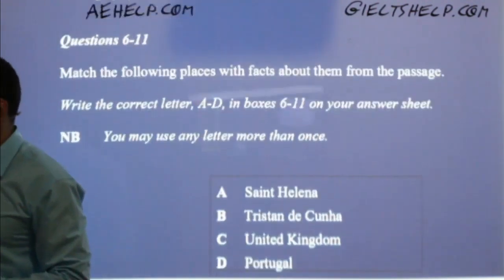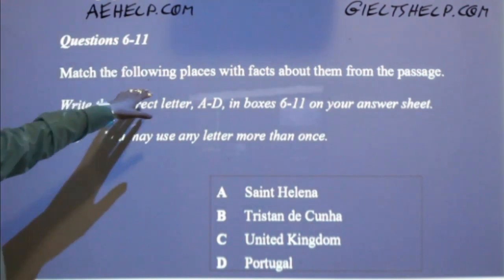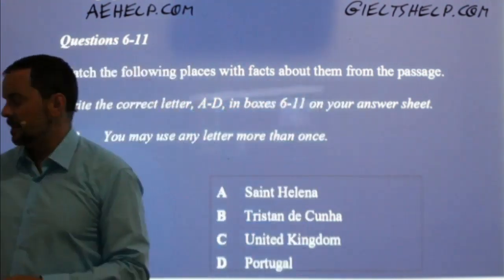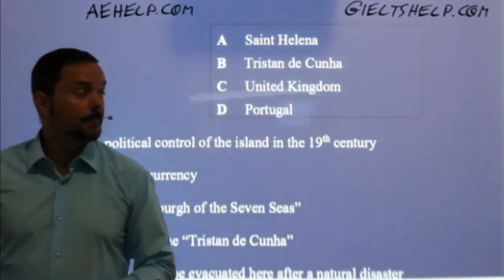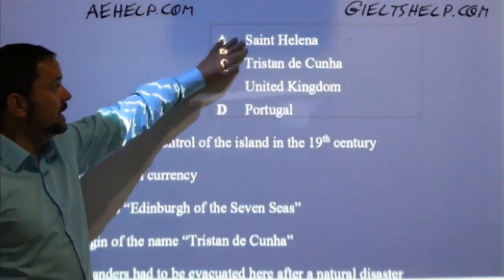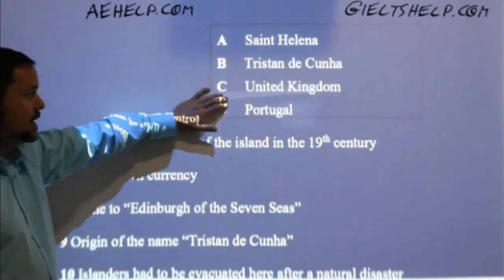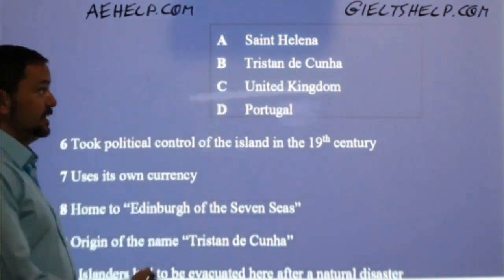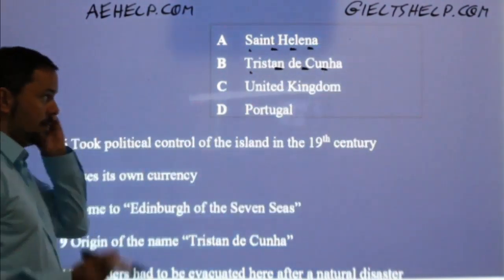Okay, so here we have question 6 to 11. Match the following places with facts about them from the passage. This type of question is called matching information. Okay, so we have St. Helena, Tristan da Cunha, United Kingdom, and Portugal. Obviously, these are 4 different locations. Okay?